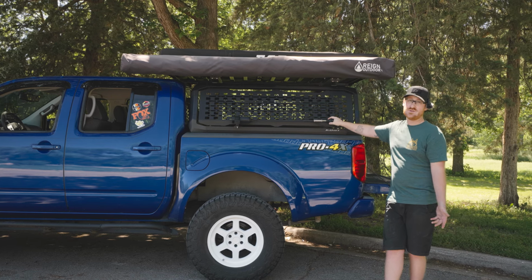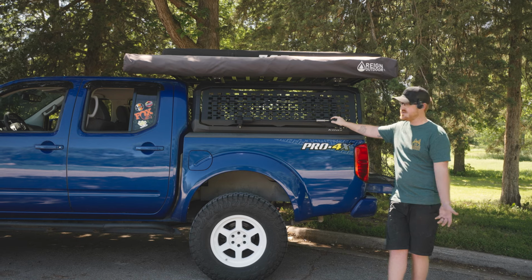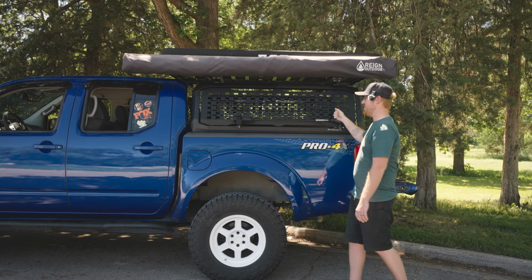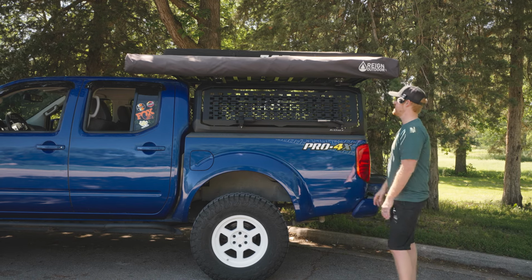The couple times I have used it when I've had no bars or one bar, it has given me enough service to figure out what I need. And I just have it mounted on a RAM mount and then a quick fist clamp here. Super easy to use if you ever need it.